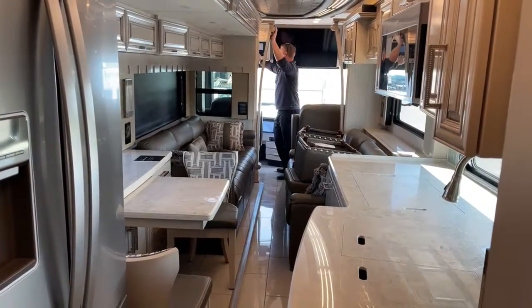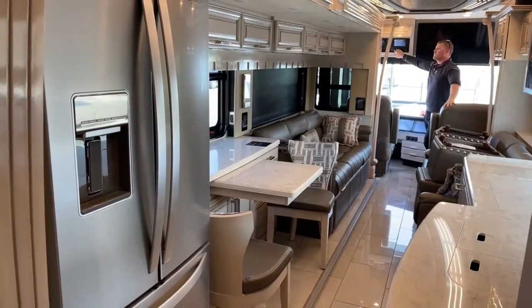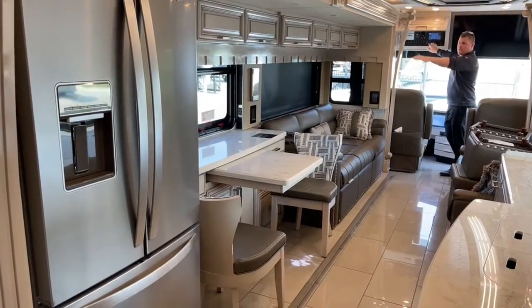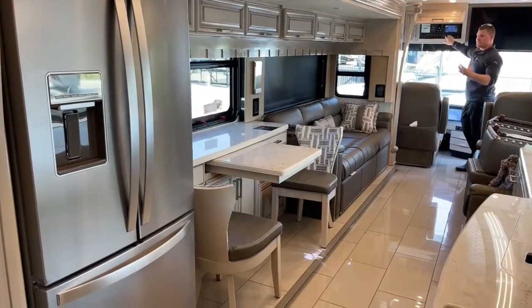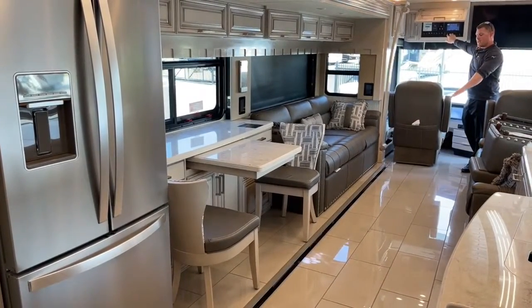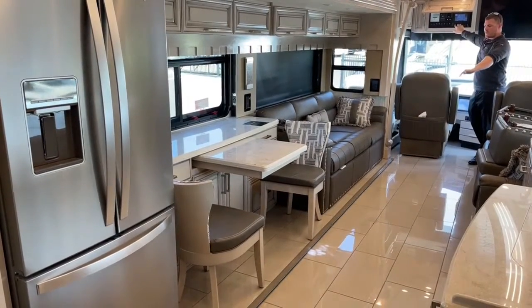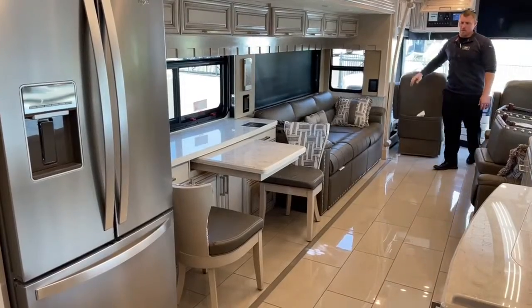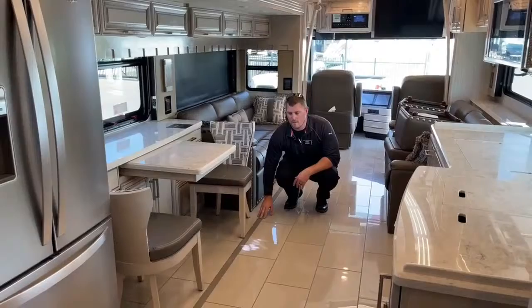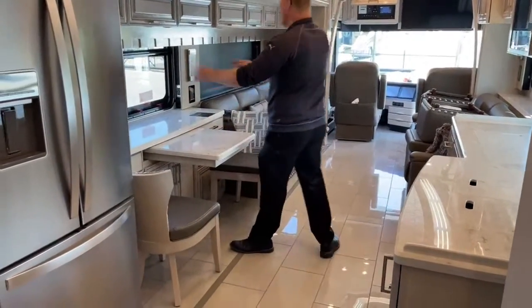So this driver's side slide out, the off-door slide out on the 4589, is going to be a hydraulic slide out. What's really cool about hydraulic slide outs is it's going to go out and then it's going to go down. This will benefit you a couple different ways. Primarily, we're not going to have any kind of a step to get up onto that slide out. And it also gives us the full tile floor all the way across. Normally on coaches, you see carpet right here to cover this seam, and there's always a step. It's about that big. Here it's flush all the way across.